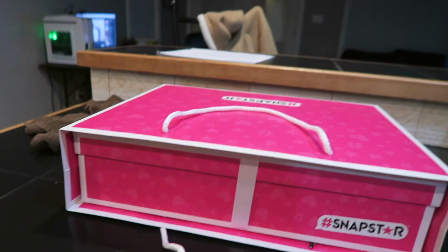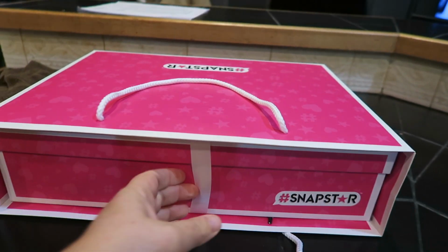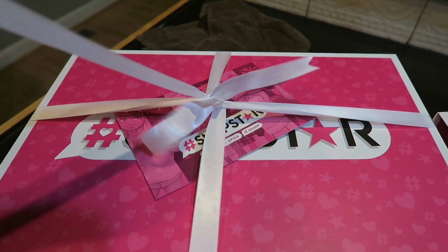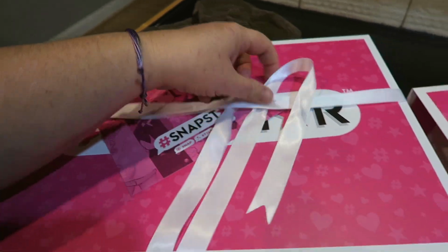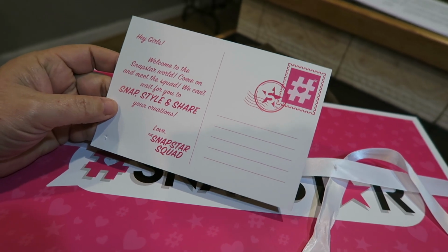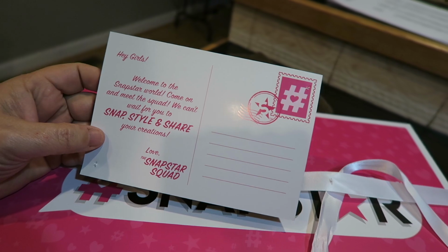This is so adorable. All right, so it's my shopping bag, and then inside, we slide this out, and we see that it is gift wrapped. Let's see what's inside. I'm so excited to find out, and it's super cute packaging. I love promotional packaging. Welcome to the Snapstar world. Come on and meet the squad. We can't wait for you to snap, style and share your creations.